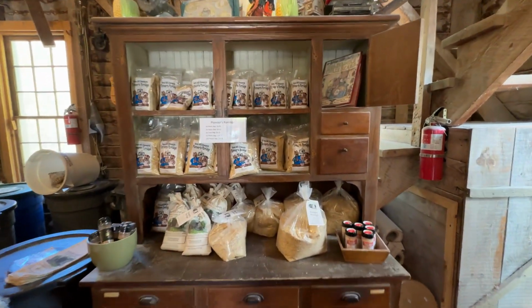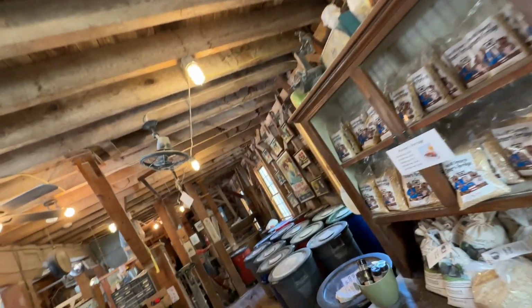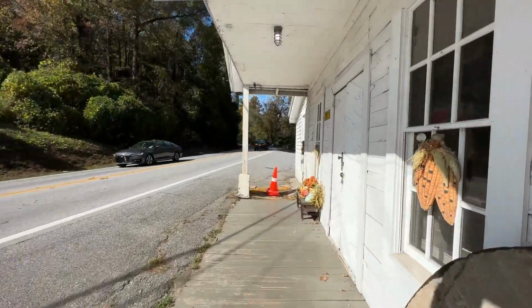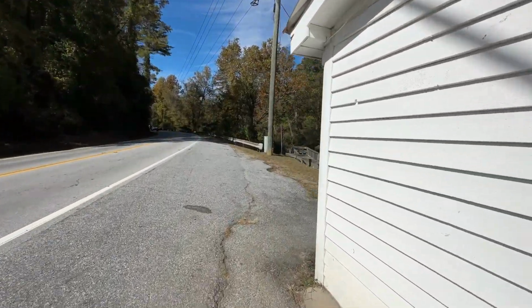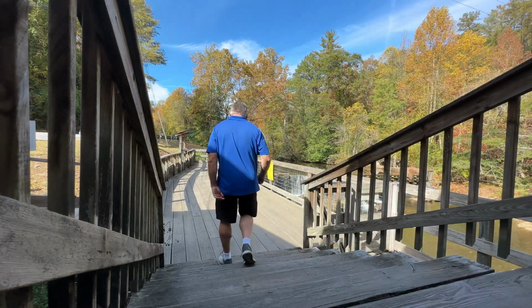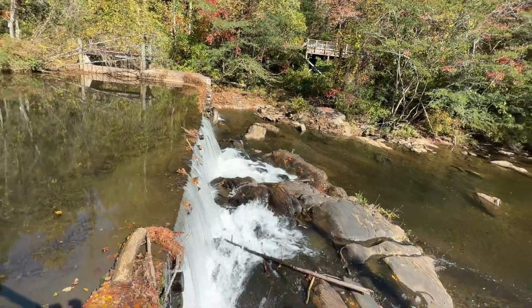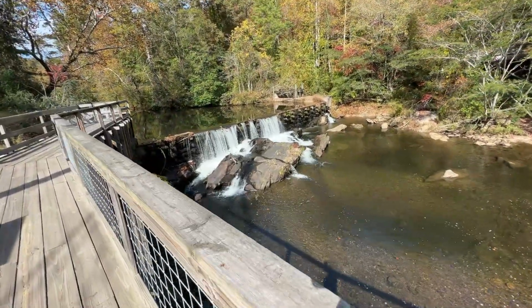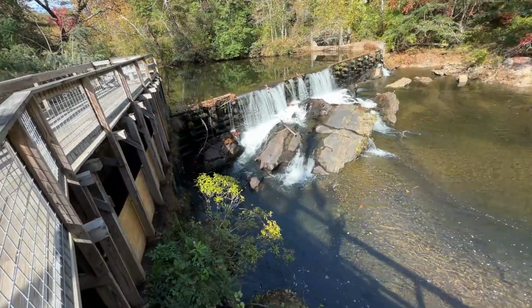Goldilocks, don't be messing with those three bears when you can buy your own porridge here at Nora Mills. They also sell other ground corn products like grits and cornmeal. Well, let's walk around back and see how this mill operates. Across the river is that overlook that we were on earlier on the walking trail. Unfortunately, today the grindstone is not in use, so we can't see them grind any corn. But I will describe the mechanical process.